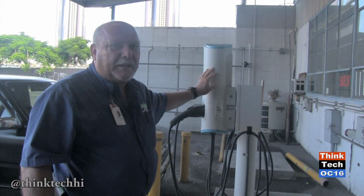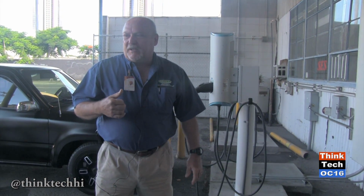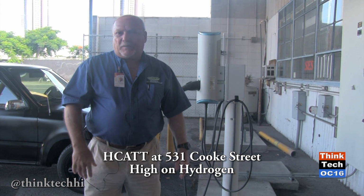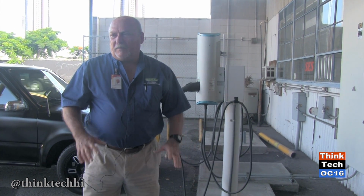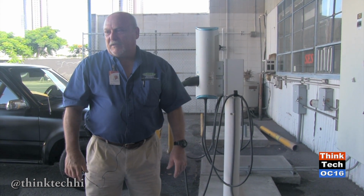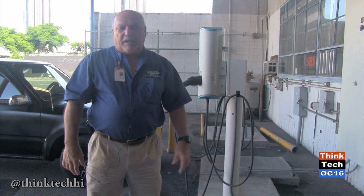The plug-in electric vehicles started right here at HCATT. We had some buses. Tom Quinn, the guy who really got HCATT started, got the electric plug-in vehicle market going and pushed it as far as he could until it got commercialized and was into the mainstream, and then he started moving us into hydrogen fuel cell vehicles.